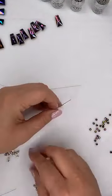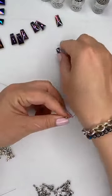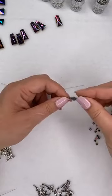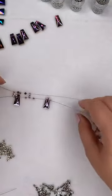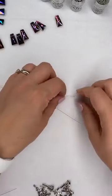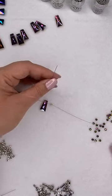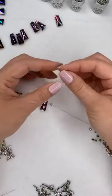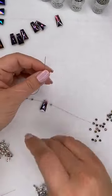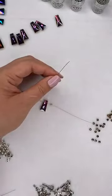Now you can either go along the bottom and add all of your bottom row and then add the top one afterwards, or you can do it at the same time, top and bottom. It's entirely up to you, but it's really easy as that, just making a pattern, any pattern you like. You can use all sorts of different beads. Just make sure your top row is slightly smaller than your bottom row.